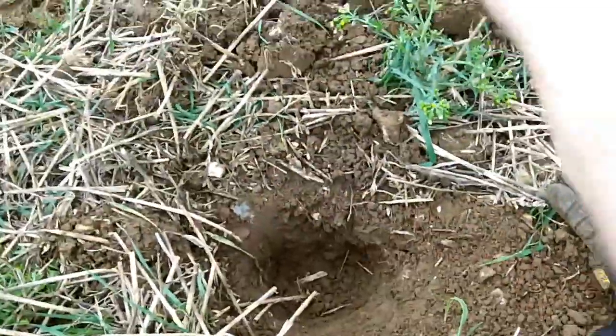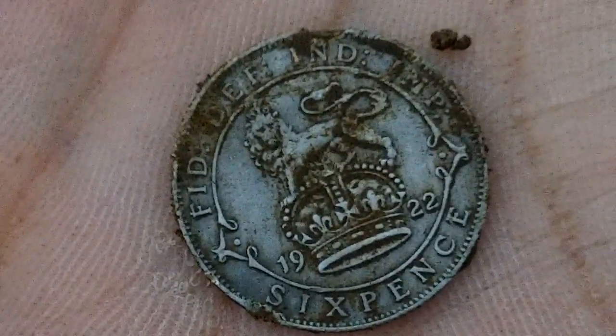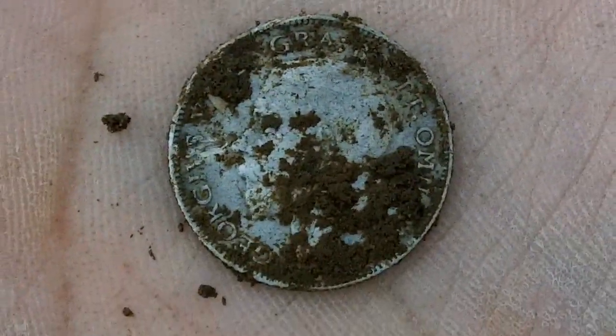First signal on this other side of the field, and I've just got my first silver coin, which is a George the Fifth sixpence, 1922.